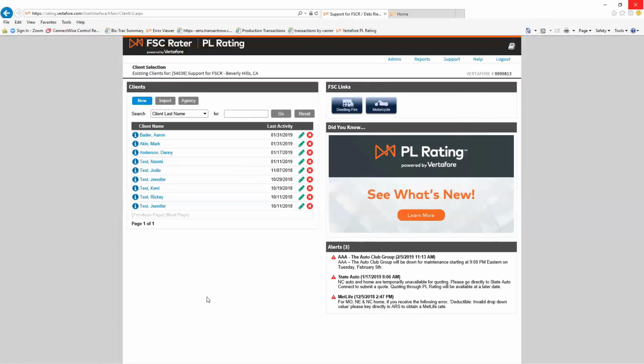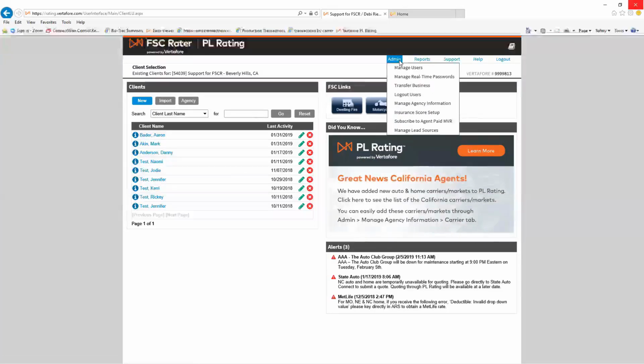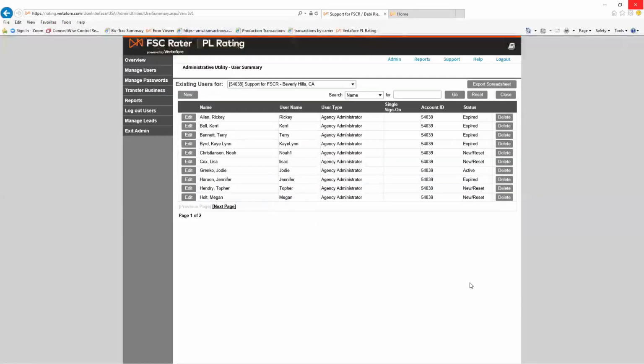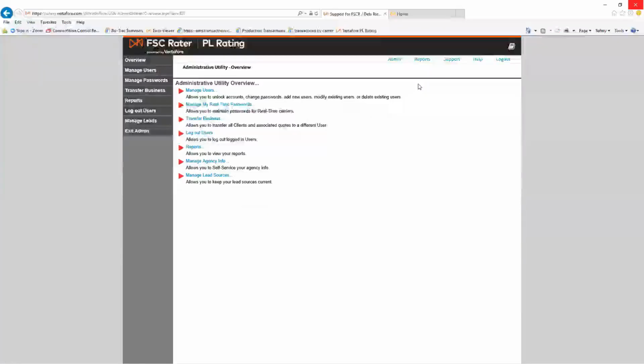Okay, I have a question asking to go back through manage users really quick. So that's admin, manage users. It will bring up the list of users that are in your account. If you have available license, you can click new, and then you have a create button to create a new user. Okay, I hope that answered that question.